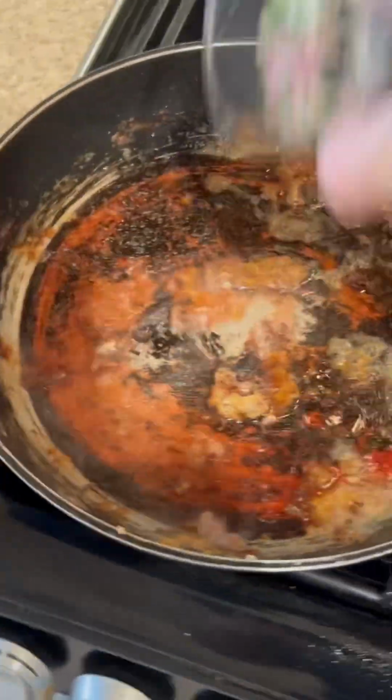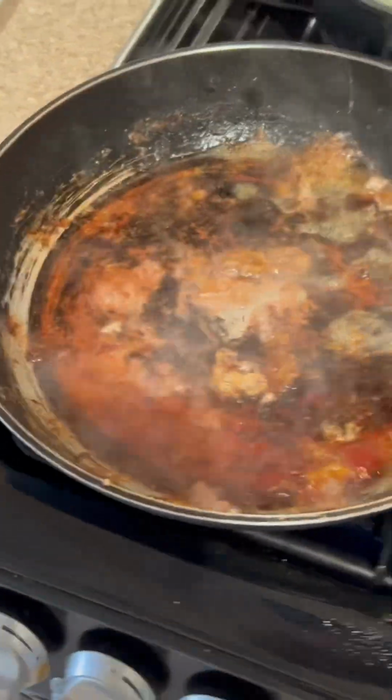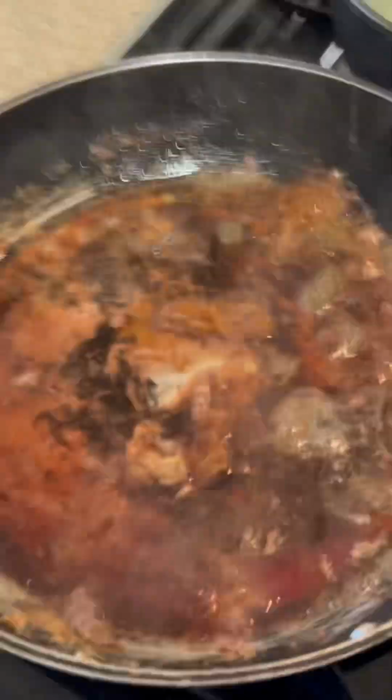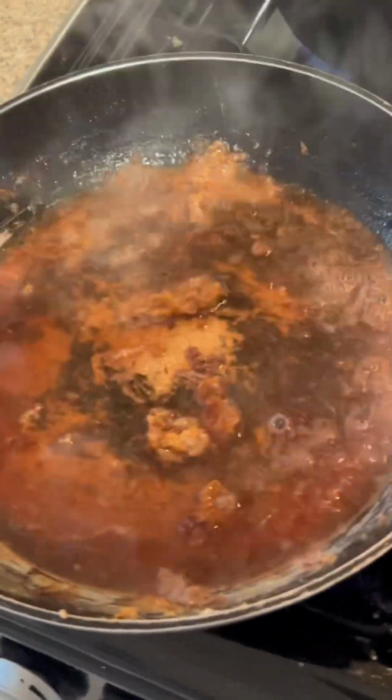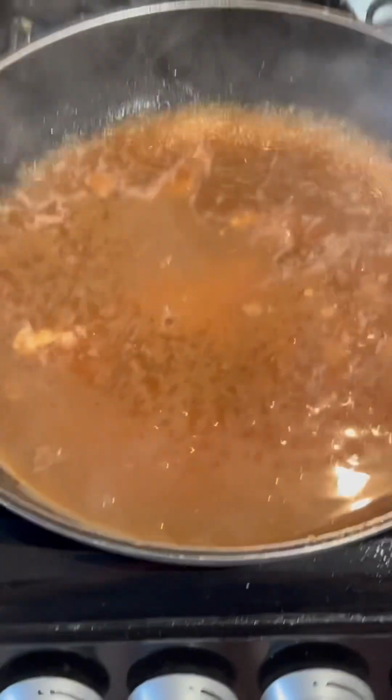Should be red wine, but I don't actually cook with alcohol, so red wine vinegar is actually, I quite like the vinegar actually. Poured some chicken stock, now I'm going to turn the mash off, that should be done.